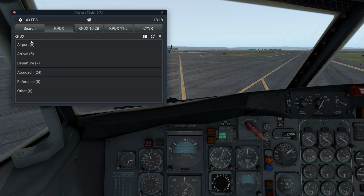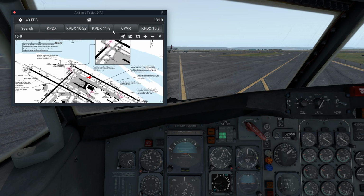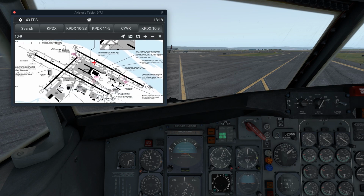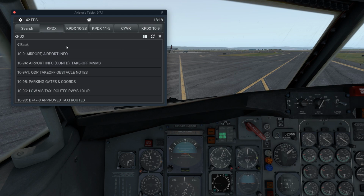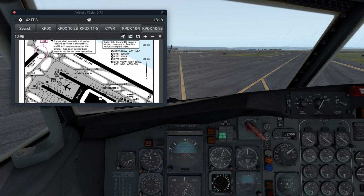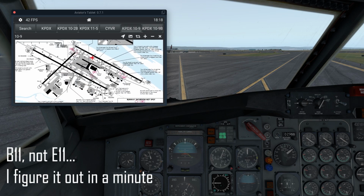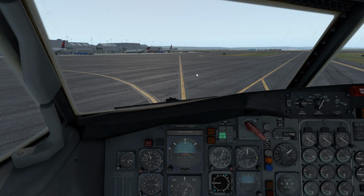Our gate is, I wrote down B11. Although that might be for an ERJ, so if it's too small, I'll go to another one. So, give me the parking gates. So, Echo 11 is back down Kilo the way we came here, so we'll head that way now.